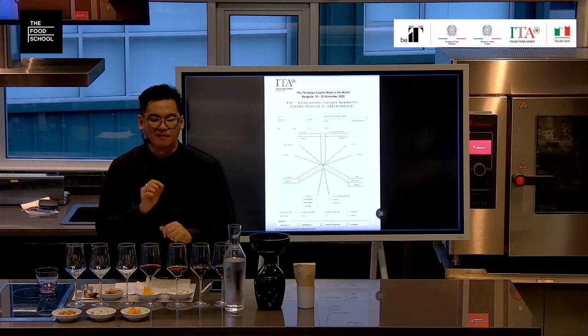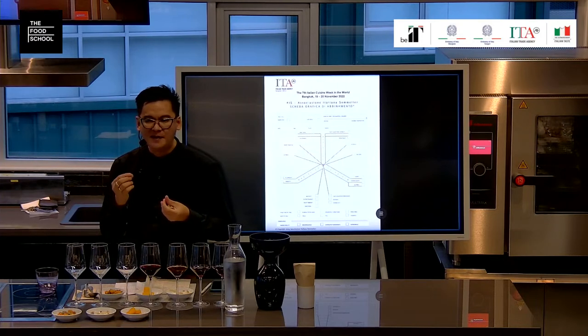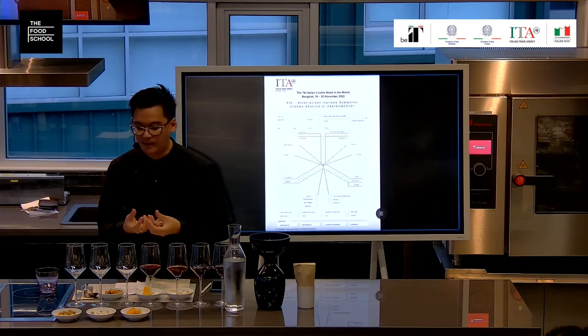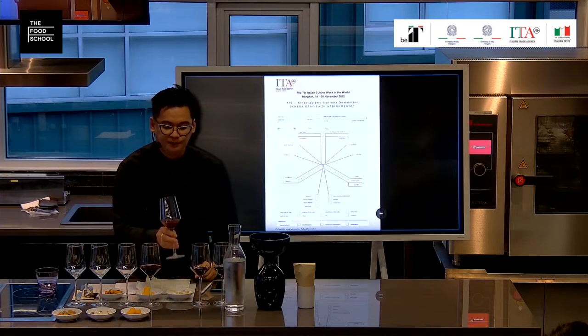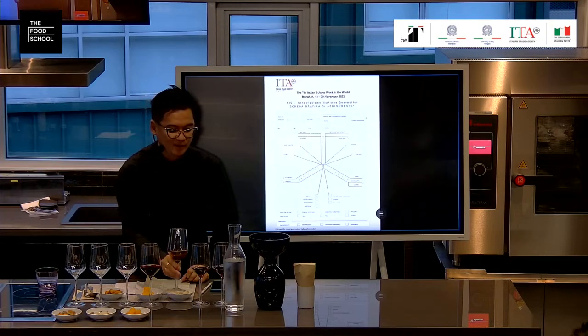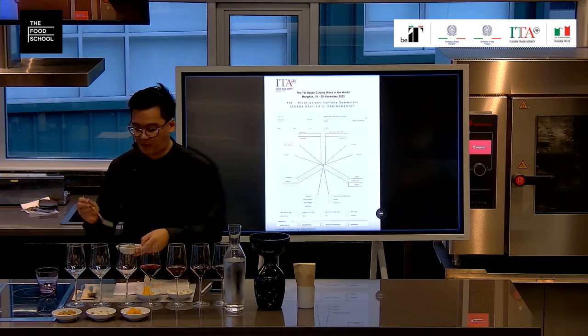Something you can find in caponata is aroma, right? Aroma and sweetness also, because they add something like a sweet and sour sauce. So now try with the third wine, Corvo. And now I will try with the fourth wine also, because they come from the same land.